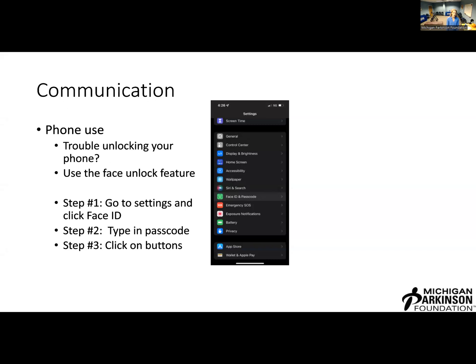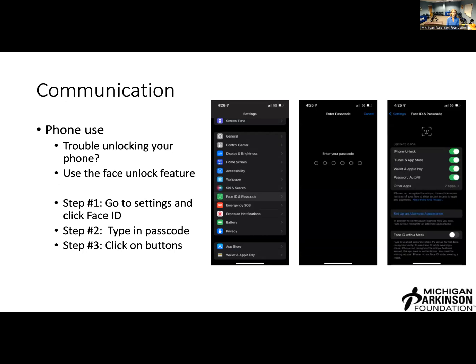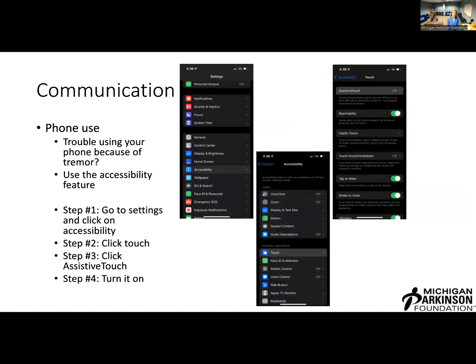So communication. I don't know if I have time to go over this, unfortunately, but there is an option that you can use your face to unlock your phone rather than entering in a code every time. And this will be in the slides for you to look at with step-by-step instructions. And then there's an accessibility feature on your phone if tremor is impacting your ability to text and talk on the phone.